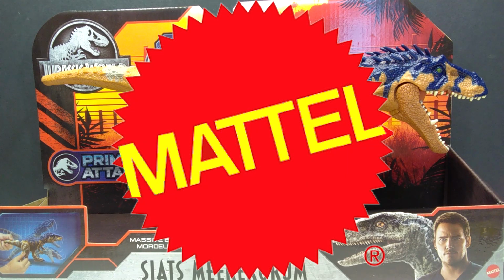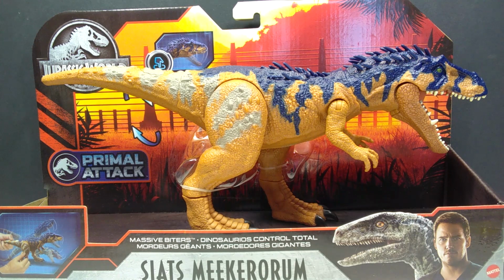Today we have another very cool Mattel figure that has just recently hit stores to take a look at, and as you could probably tell already, especially with the title right there in front of you, this is the Siats Meekerorum, and it is a figure that I've been looking forward to for quite a while, since I first initially heard that they were going to make one because it's such an incredibly obscure species that I don't know if anyone has tackled previously. So to hear that Mattel was going to make one of these, I was really excited. Such an off-the-wall species for Mattel to create. I am just over the moon happy about this because it's so incredibly cool.